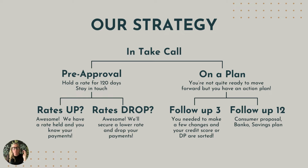Once we have that pre-approval in place, there's 2 outcomes from the pre-approval. When you have a live offer or when your mortgage is coming up for renewal, if rates have increased, awesome. We nailed it. We put a hold in place. If rates have decreased, then hopefully we have an opportunity to drop your rate and secure a lower rate and lower your payments, okay? If you're on a plan, then there's a few opportunities that we have.